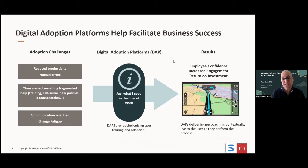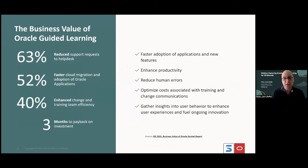On the next slide, we'll see what our customers tell us are the visible benefits beyond elevating the user experience. What they tell us through a survey that IDC has been managing is that they can immediately see a 63% reduction in the number of support requests that end users raise in terms of how-to questions. How do I do this? How do I do that? A 63% reduction. That's pretty huge.